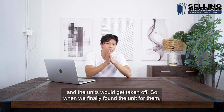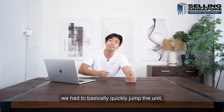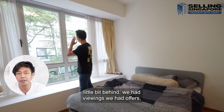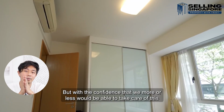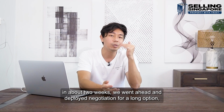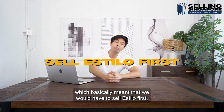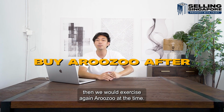So when we finally found the unit for them, where Audrey saw the unit Aruzu on Straits Times, we had to basically quickly jump the unit, but something was a little bit lacking at the time because Estilo was still a little bit behind. We had viewings, we had offers, but it had not quite come into the trigger range yet. But with the confidence that we more or less would be able to take care of this in about 2 weeks, we went ahead and deployed negotiation for long option, which basically meant that we would have to sell Estilo first. Once it optioned out, exercise, then we would exercise against Aruzu at that time.